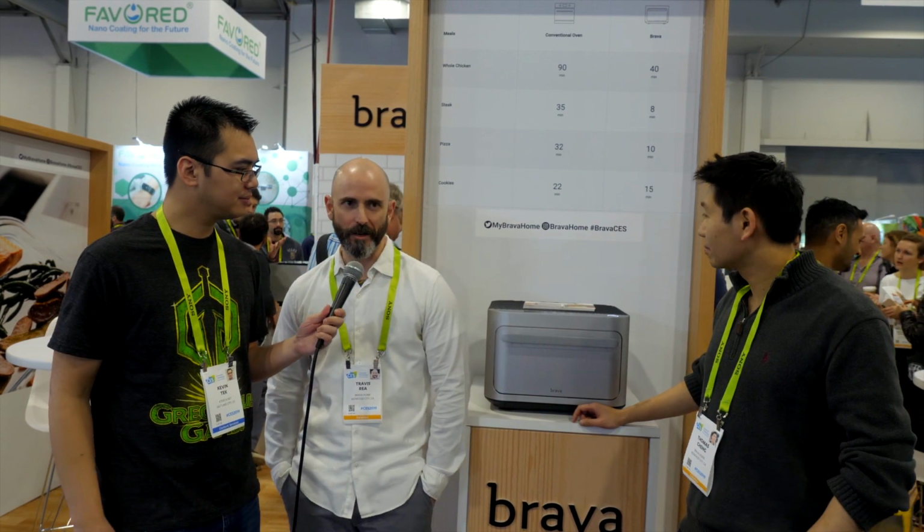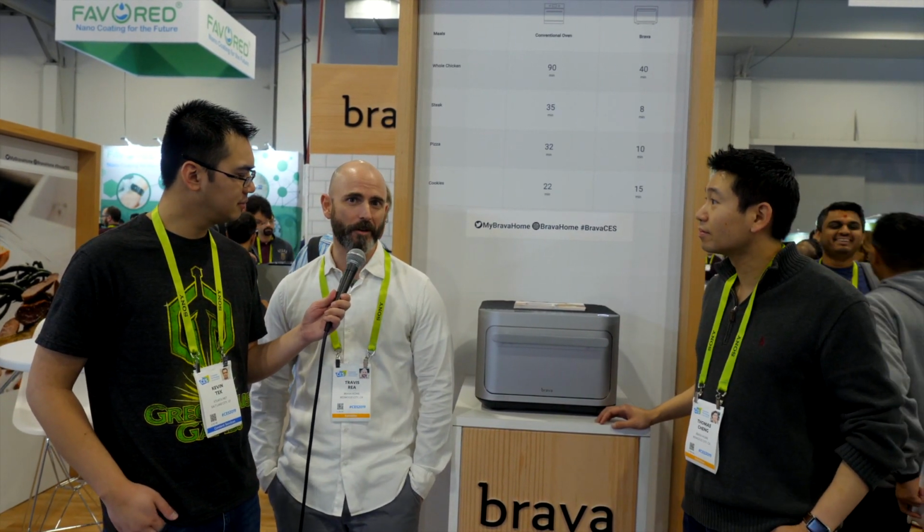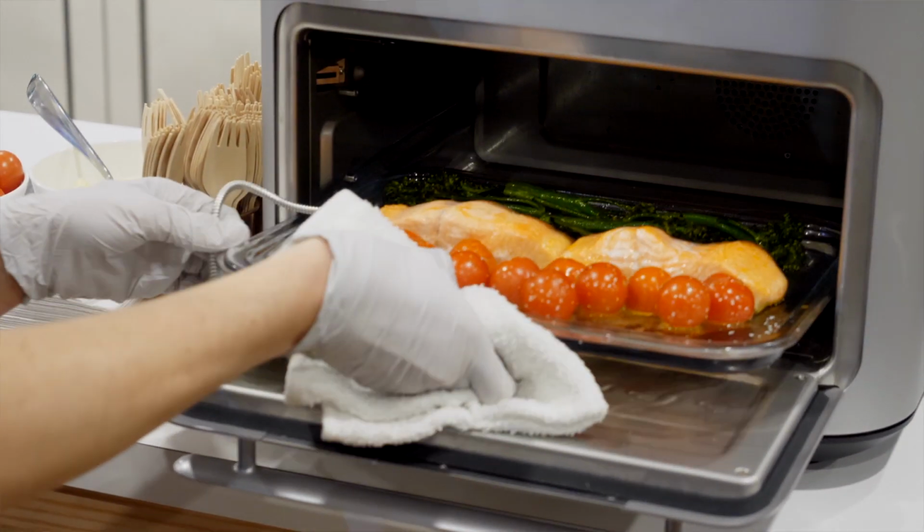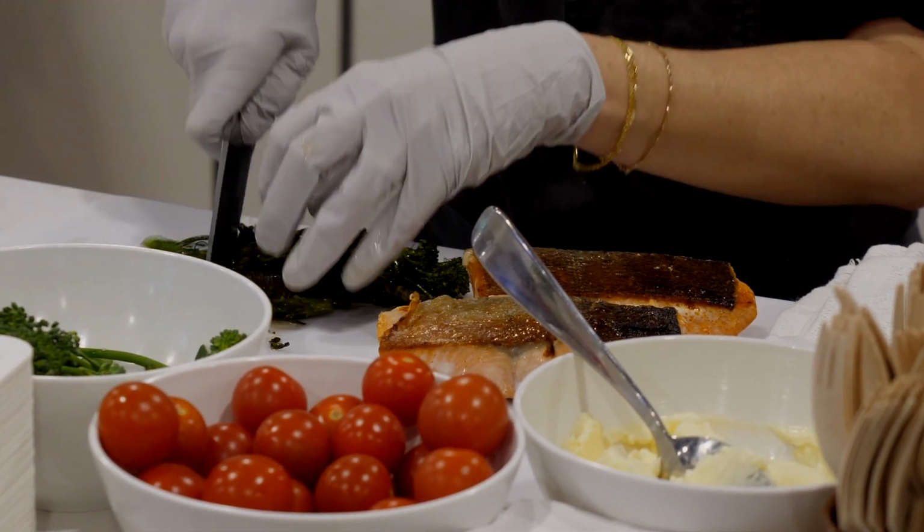So Brava is an oven that cooks with infrared light. It cooks very, very quickly, about twice as fast as a regular conventional oven. You have multi-zone cooking capability, so you can cook 3 different ingredients at the same time to different levels of doneness. It's also the first oven that will truly sear protein, like really get a cast iron pan quality sear on a steak or salmon.